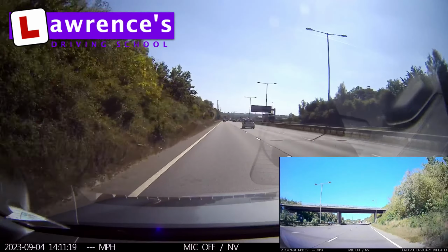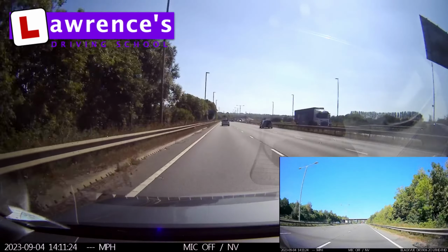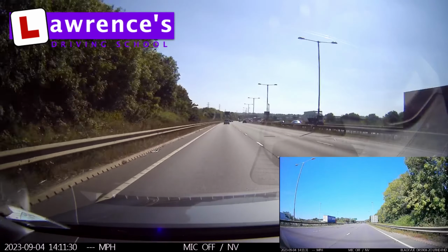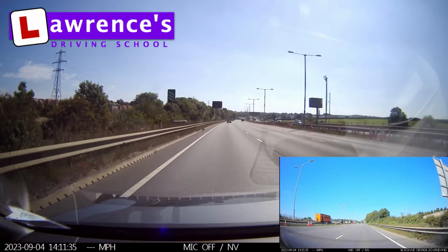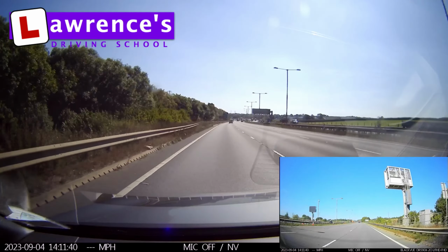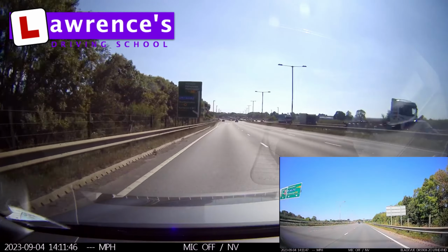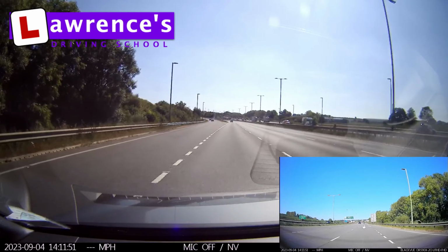Make sure you get up to speed. We're looking at about 60 minimum in these weather conditions and situation, so it's a reasonable speed by the looks of it. Unfortunately the GPS system on this camera seems to have stopped working, and off we go. I think we're going to be leaving here onto the next junction. It's only one junction long in this particular test route. We're leaving on junction 8.